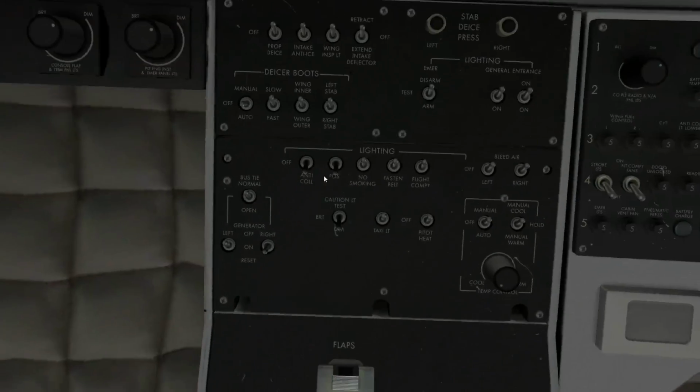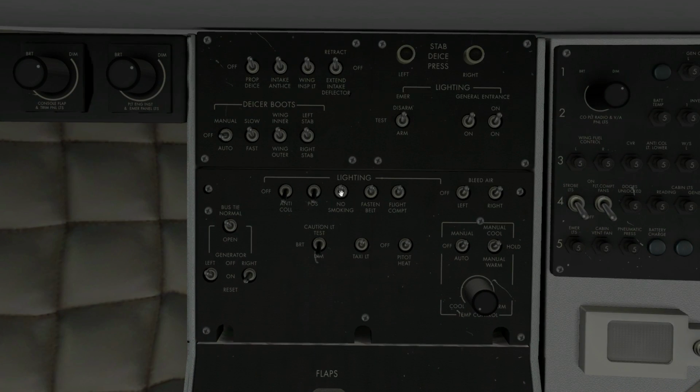Okay, let's get back up the top here. Let's turn on our no smoking, fasten seatbelts, and turn on the left generator resetting. If I can drag that down and back up.